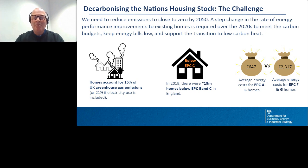And there are a range of ways in which we are doing that. Although I'm talking about the Social Housing Decarbonisation Fund, there are other funds available. This was titled "How to Fund Retrofits for Carbon Net Zero," and although I will focus on the social housing element, other funds have been available and will continue to be available to support retrofit work.